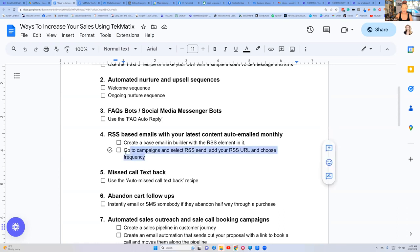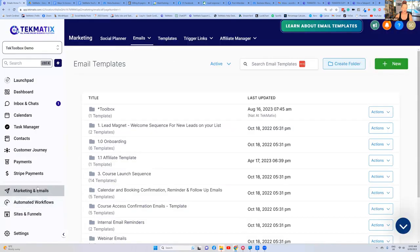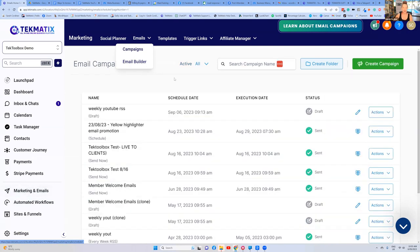Next, you're going to go to campaigns. And this campaign section is where we're going to tell the system, I want you to send this email on these particular frequencies. And here's the link to my YouTube channel. So let's go over now to our campaign section. I'm going to just go back. So inside marketing and emails, click on campaigns. And then you're going to find that RSS template you just made. So you can see there, I've got mine there, but we're going to press create a campaign.